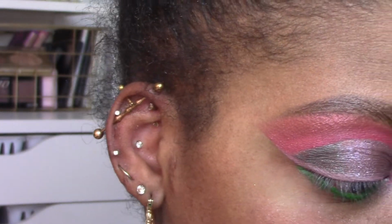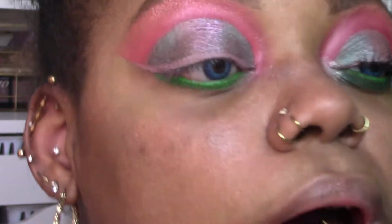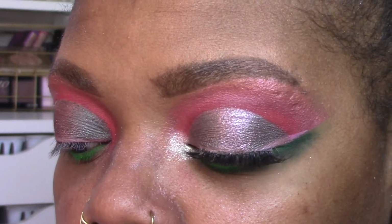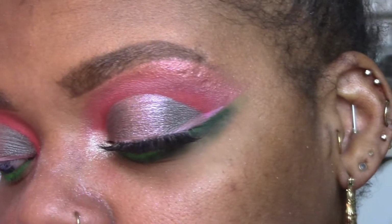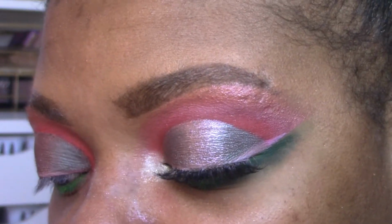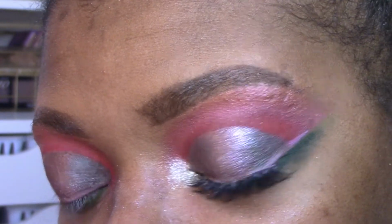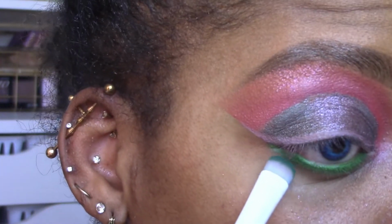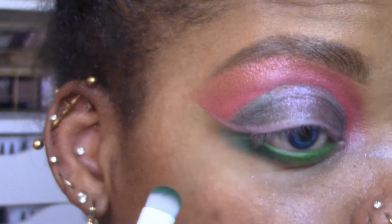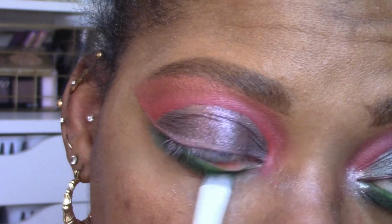Okay. And then I'm going to take a large fluffy brush and smudge. I'm using a matte dark green shadow. This is 1, 2, 3, 4th row from the bottom, second shadow from the right in the palette. Okay. And I'm going to really smudge, or just really put this dark green underneath. Give it that look.